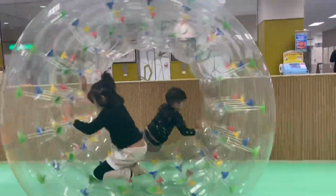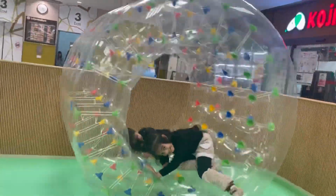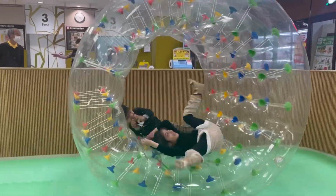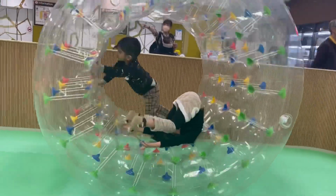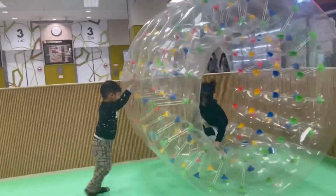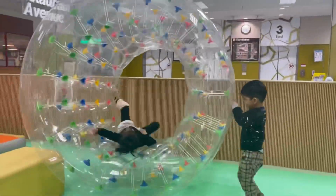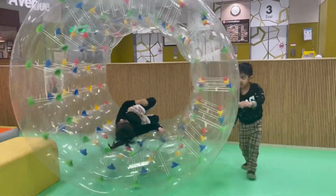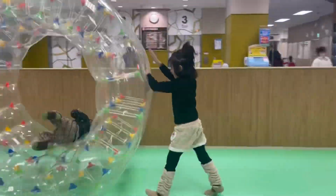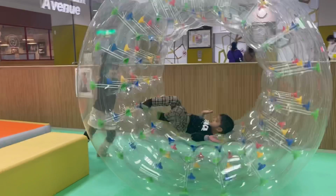It's so much fun, and I will also join you. Yay! Okay. I will push you, Amira. It's so much fun, Nehan. I'm getting so dizzy. Now I will push you, Nehan. I will get dizzy, Amira.